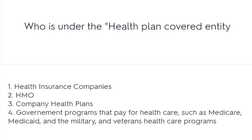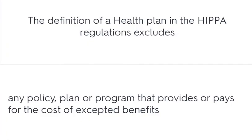Who is under the health plan covered entity? 1. Health insurance companies. 2. HMOs. 3. Company health plans. 4. Government programs that pay for health care, such as Medicare, Medicaid, and the military and veterans health care programs. The definition of a health plan in the HIPAA regulations excludes any policy, plan, or program that provides or pays for the cost of excepted benefits.